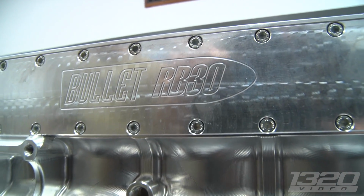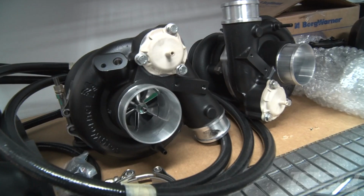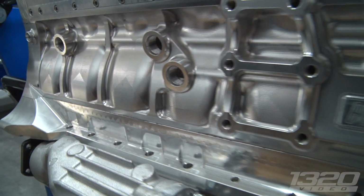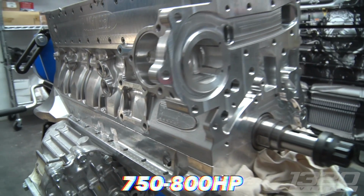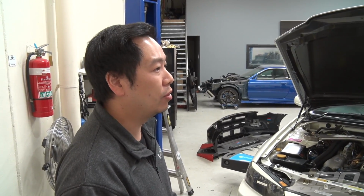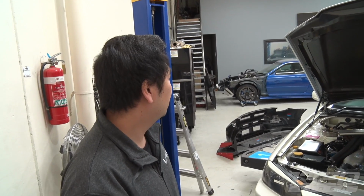So why would you go with a billet block on twins? Are they really big twins? Yeah, Borg Warners. Okay. He wants it to still be on the street, so he's looking at 550 to 600 kilowatts. Okay. So although he knows his engine can handle a lot more, he didn't want to take it that far. It'll be reliable. Yeah, that's for sure. Not going to be issues with the motor.